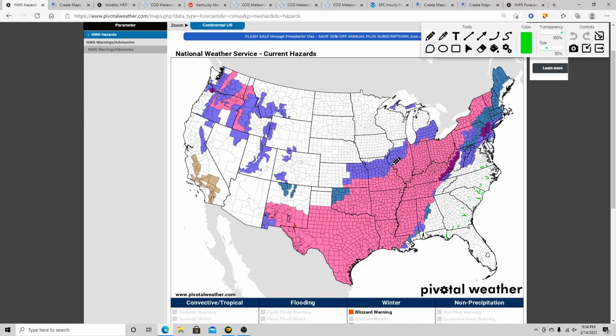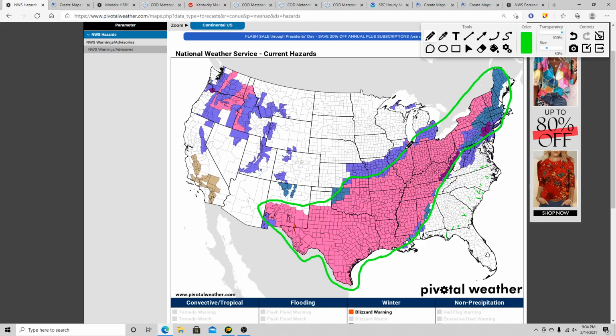Today we'll be having a quick update on this major winter storm that's currently ongoing across the Southern Plains. This is eventually going to be affecting more areas up into the Ohio Valley and eventually up into the northeastern United States as well. So this is just going to be a quick update. Let's get right into the current hazards as of right now.